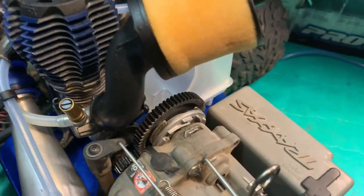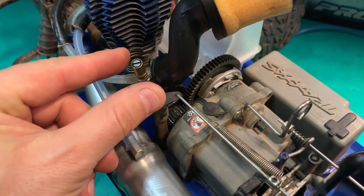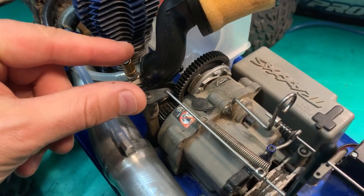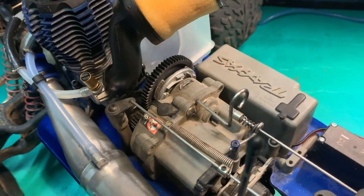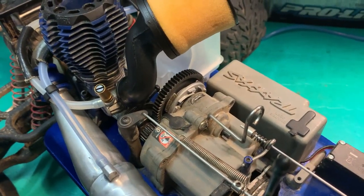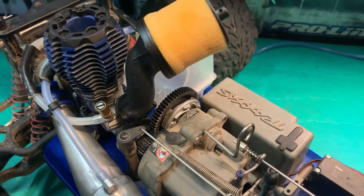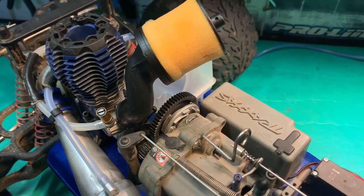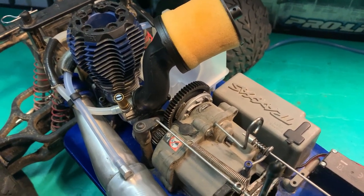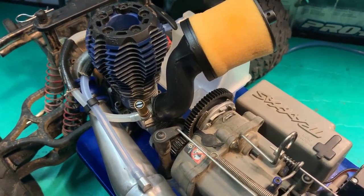So I've consulted with the Nitro gang and they said the orientation of the carb needs to be turned and the throttle arm needs to be angled lower down. And that will give me more chance to bring the throttle lever all the way over to open up the carb all the way, 100% carb opening. We've only got about 60% carb opening at the moment.